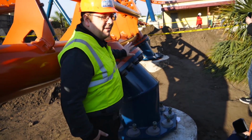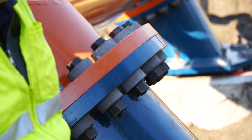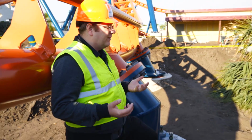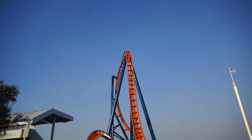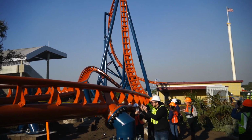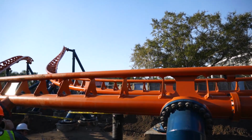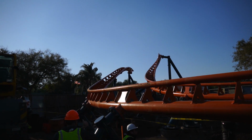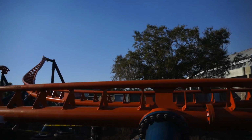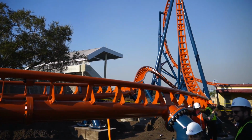There are quite a few of them supporting this in columns every 10 feet. Look at them bolts. It's a high G-force section of track right here. The top hat right there, a nearly vertical drop down, and then a little bunny hop right there. The track is not finished right there, but it's going to continue back around and loop back, so you can head back in this direction towards the station.